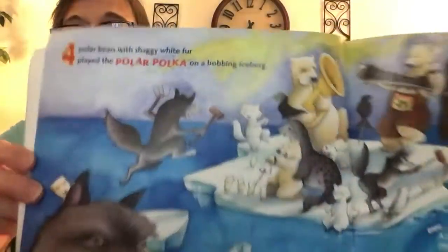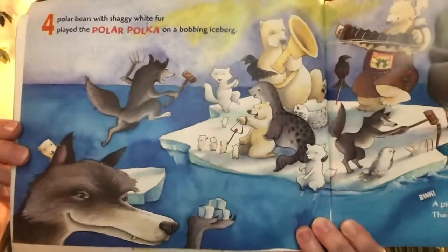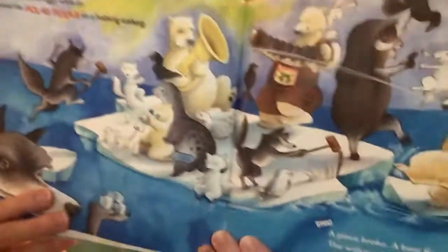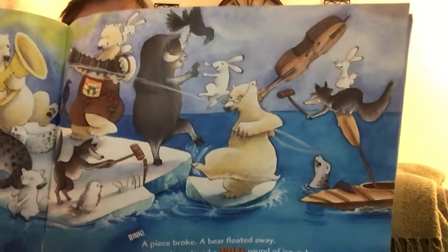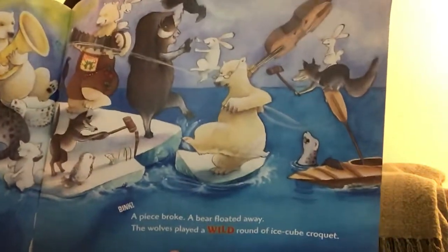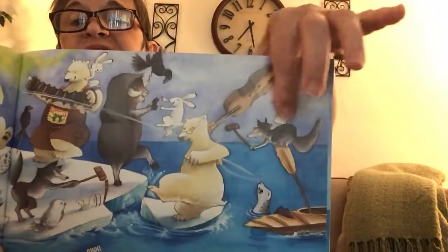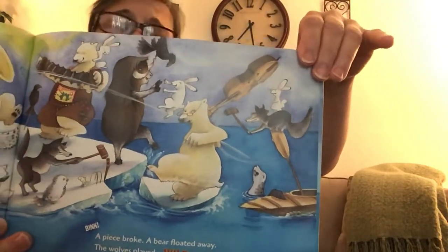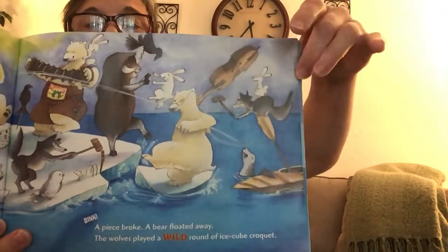Now we're at number 4. 4 polar bears with shaggy white fur played the polar polka on a bobbing iceberg. Bink! A piece broke, a bear floated away. The wolves played a wild game of ice cube croquet. So croquet is sort of like a game of, let's call it golf for your backyard. There's the wolf.